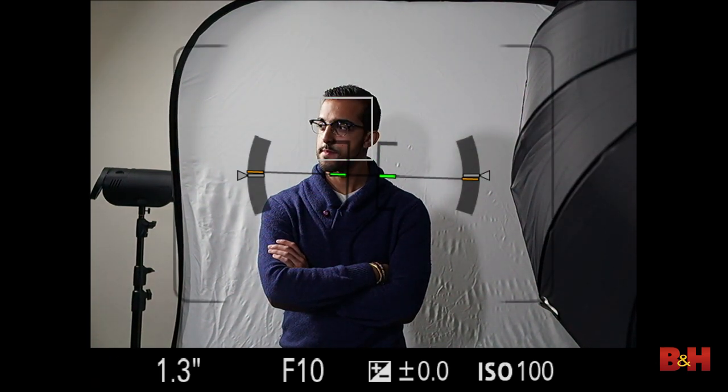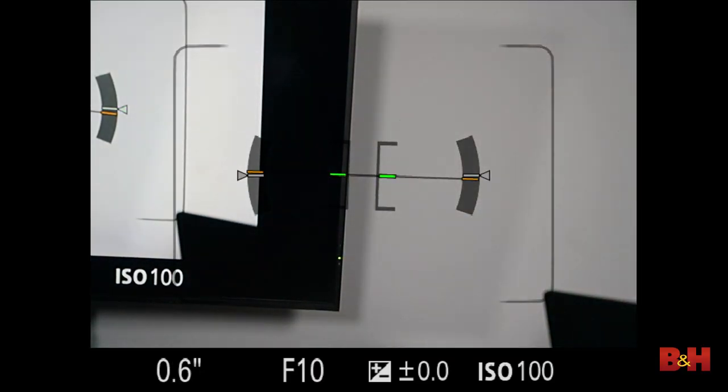Is the eye focus by default on a particular button? It is. Eye autofocus by default is on the center button here. I have it set to my AF on button because for me that's easier to reach. And my center button here is now my focus area button.